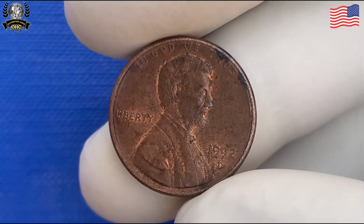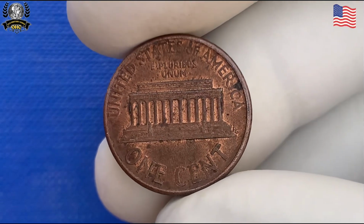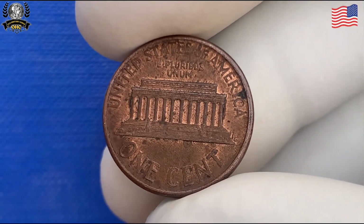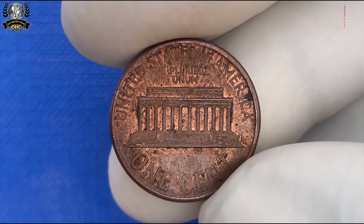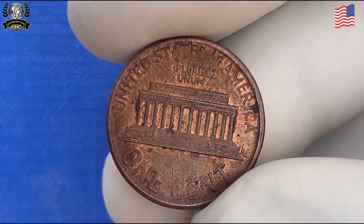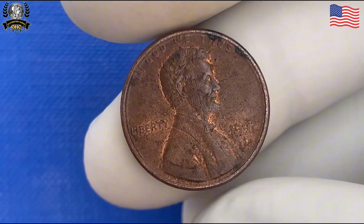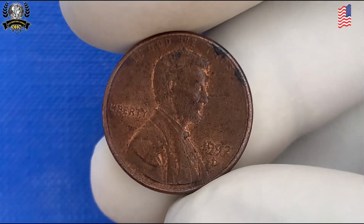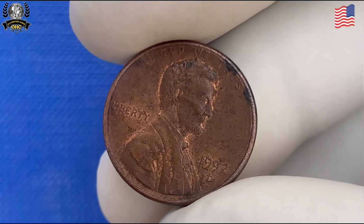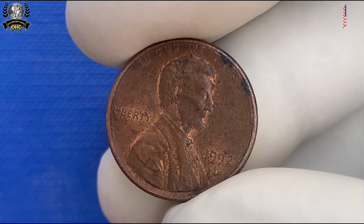In most cases, these errors happen during the minting process when the dies used to strike the coin are misaligned or improperly placed. When this happens, the design on the coin can be altered in subtle but noticeable ways, such as the misalignment of the A and M on the 1992 penny. The close AM error was an exciting discovery in the numismatic world, and it set the 1992 Lincoln penny apart from the millions of other pennies struck that year.